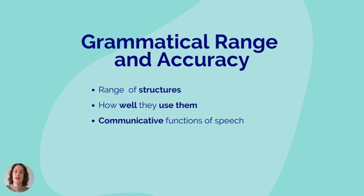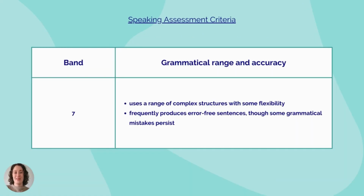The first one we will be looking at is grammatical range and accuracy. So, this refers to the candidate's ability to use a range of structures and how well they use them. As well as the rules of language, this criteria considers the communicative functions of speech. Here you can see the marking criteria for a band 7 answer. As you can see, you are still able to make some grammatical errors, but you should be able to use a range of complex structures with some flexibility and frequently produce error-free sentences.